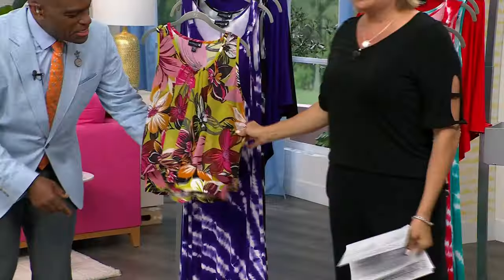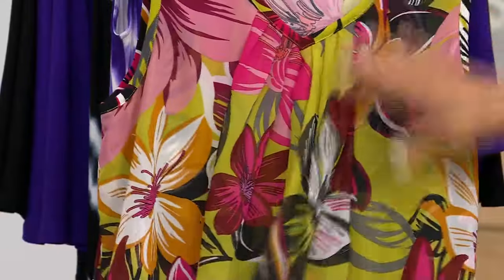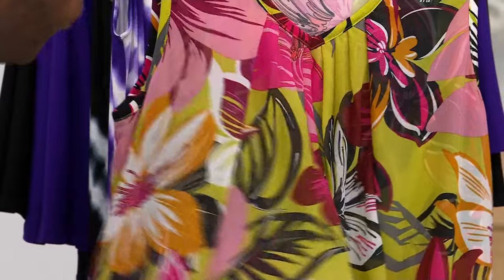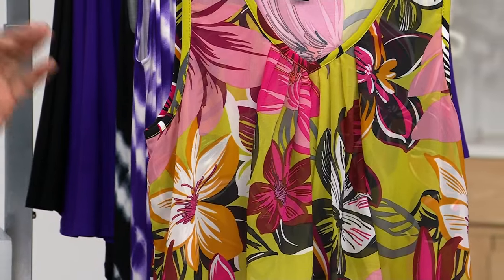I think Alice has this one. I think that's what it is. You've seen Alice in it. I've totally seen her. She loves this. And you wear it with like a pair of jeggings. That is so cute. It's just a nice little overlay with a little tucking. It just gives you that very feminine, easy look.